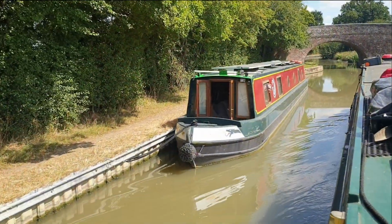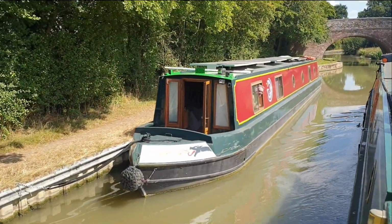Well, that's the tunnel behind me. Boat's coming. So we're still coming up this arm. Supposed to be many going down, so we might have to queue too long to go down. We'll see. We're coming back, we had to turn round.